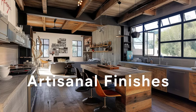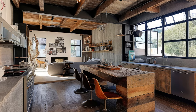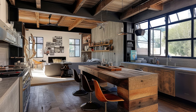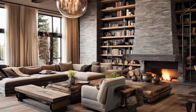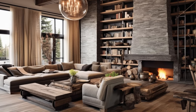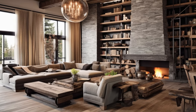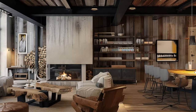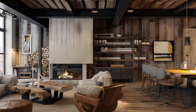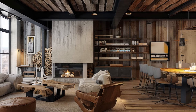Artisanal finishes. Designers can experiment with artisanal finishes to enhance the aesthetic appeal of reclaimed wood elements. Techniques such as distressing, staining, or whitewashing can be employed to achieve a desired look that aligns with the overall design theme. These finishes not only contribute to the visual appeal, but also protect and preserve the wood.